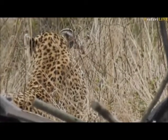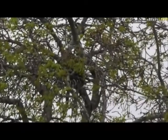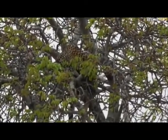Now, Thamba is still peering through his bush at the top there. He's just watching what's going on and every now and then feasting on what's happening. But how ridiculous is this? 3 male leopards in one sighting is just absolute chaos. It really is.